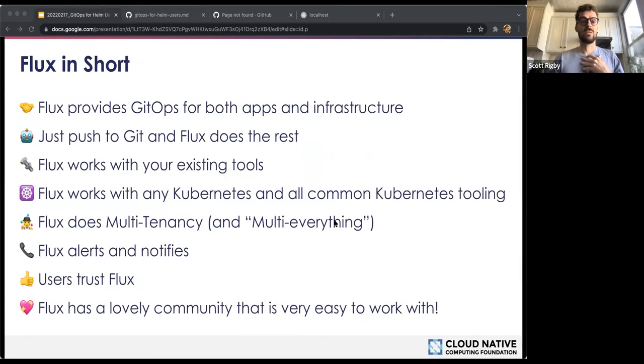So here are some things that Flux does in short. I'm not going to go over them now. Please take a look at the slide. And these are also on the homepage of the Flux website, fluxcd.io. Just note things like Flux does support multi-tenancy, multi-cluster, multiple Git repos. It integrates with existing tools, with almost all popular tools for working with Kubernetes.